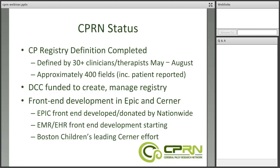We have lots of plans for providing these data elements to everyone to be able to review and have input to, but we've done a lot of internal review with the 30+ people that have worked on defining them.